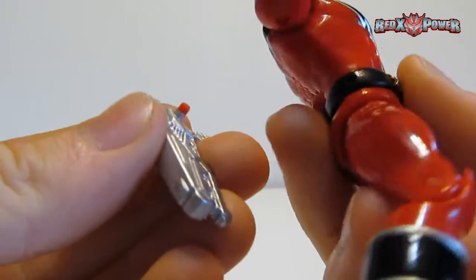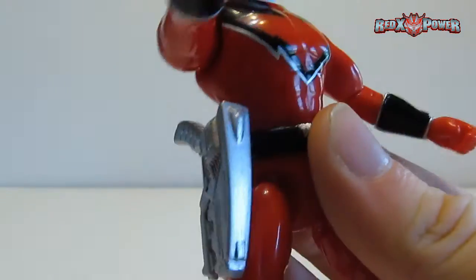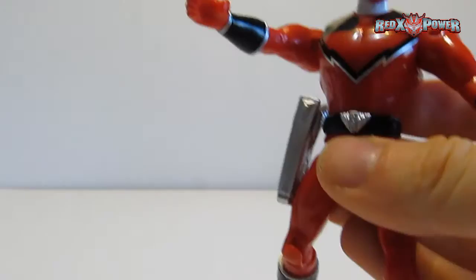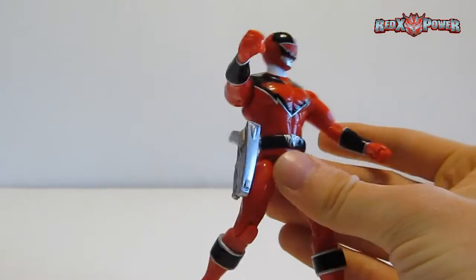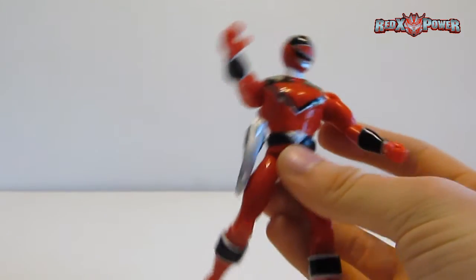Oh yes, and just because I forgot to show you off, yes, the Quantum Defender can actually peg in right there. See ya. Weapon storage. Yay!